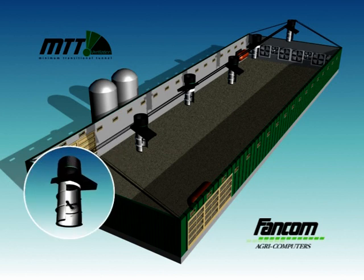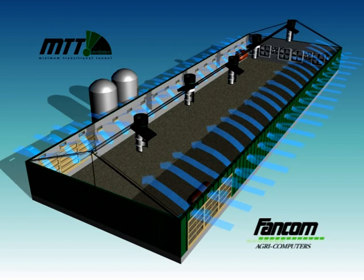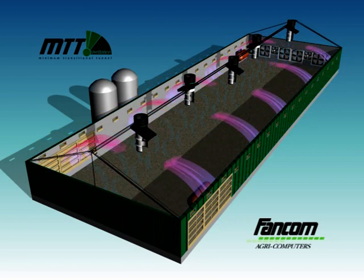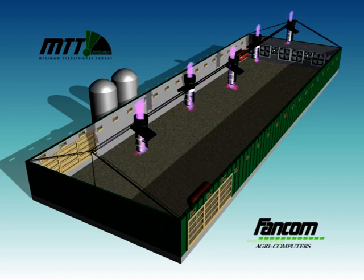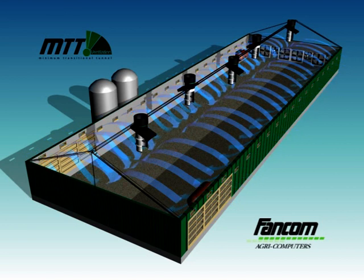The unique shape of the Fancom air inlet plays an important role here. A simple summer or winter setting determines the maximum air inlet opening. This ensures that a cool outside breeze is directed towards the birds during the summer period, while preventing a cold air drop in the winter months.